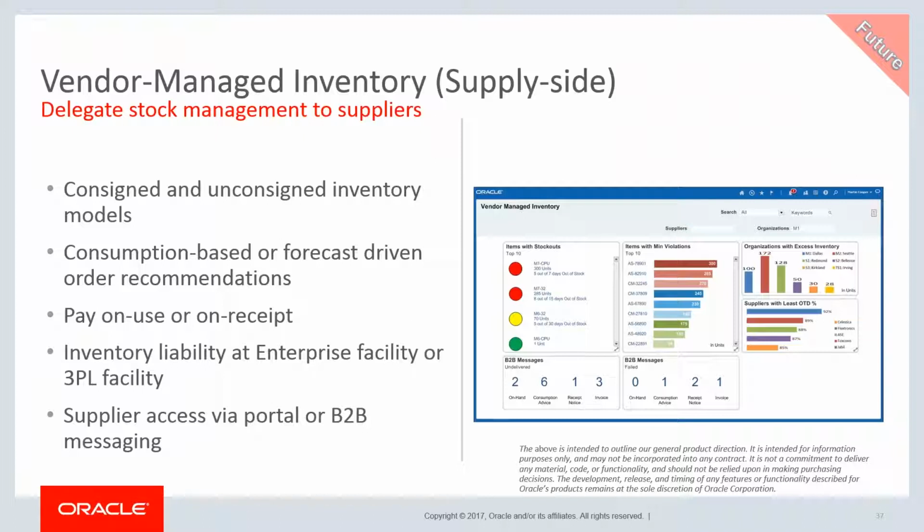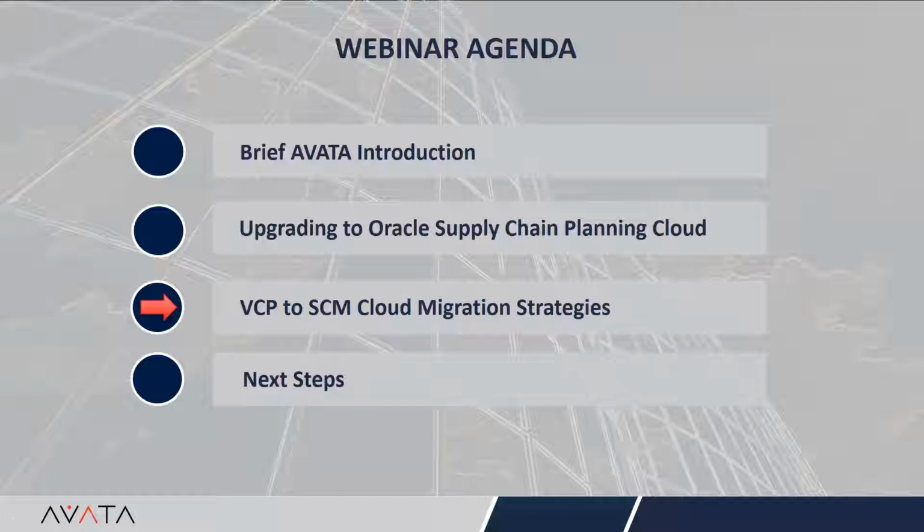So I know I've rushed through a lot of these future cloud service applications, but we had a lot to cover in a short amount of time. My goal was to provide you some information on why you should be considering moving towards the Oracle Supply Chain Planning Cloud. But now I'm going to turn it over to Ed Hayek, my colleague at AVATA, and he will explain how you can begin your journey to the Oracle SCP Cloud. So take it away, Ed.